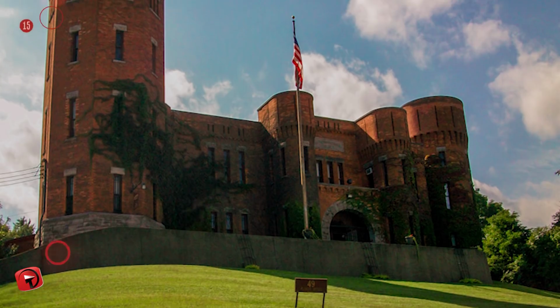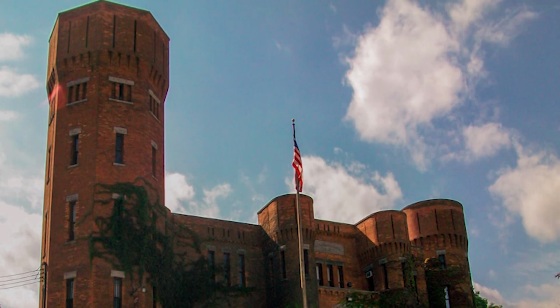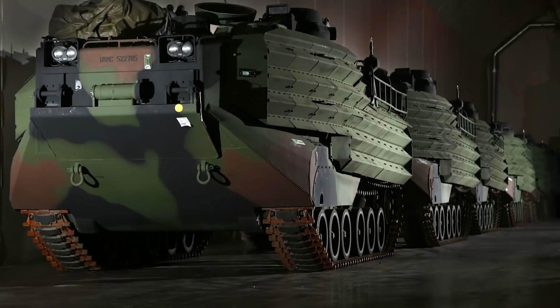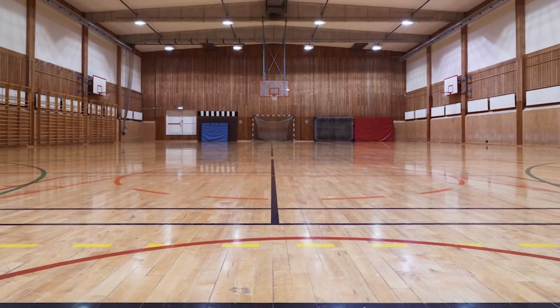This red brick castle measures 36,000 square feet, or 3,300 meters squared. Inside, you'll find over 50 rooms, as well as a rifle range, a fallout shelter, a tank garage, and a 10,000 square foot, or 930 meter squared gymnasium.